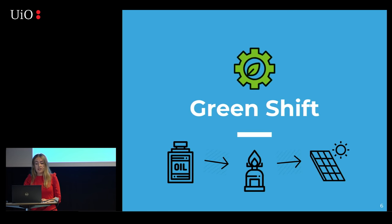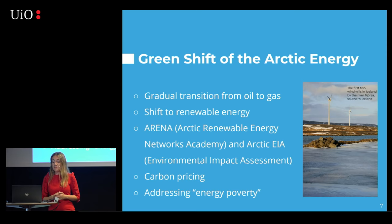So what about the green shift for the Arctic energy? As you can see here, basically, I believe that the green shift, that is the shift towards renewables, means that humankind will mostly shift from oil to gas, and then they will choose renewable energy sources. Mostly these are the solar panels and the wind energy that they are going to use.